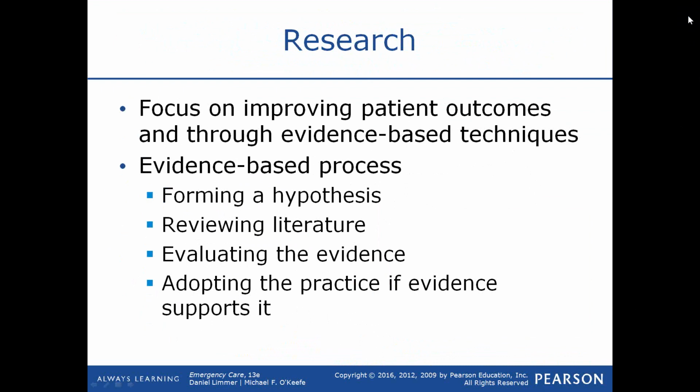Research is very sparse in EMS. The whole purpose of research is to focus on improving patient outcomes through evidence-based techniques. We're really looking at something called evidence-based medicine, not only in EMS, but all levels of healthcare are basing what they do on evidence that shows what they do improves outcomes. And when developing evidence-based medicine, the process is to first form a hypothesis. And a hypothesis is a belief. There's no proof to it, but the hypothesis is, let's say, for example, cervical collars immobilize the spine. You would think that if you put a rigid collar around somebody's neck, that immobilizes their neck.